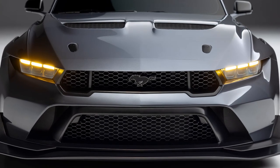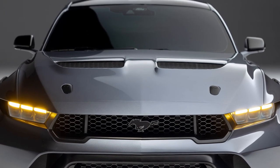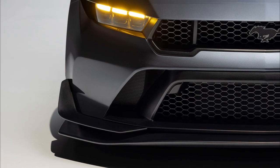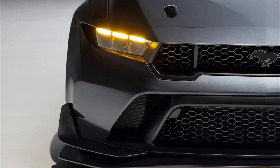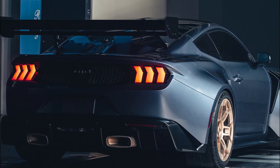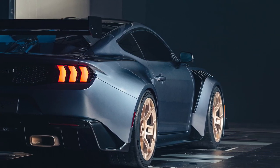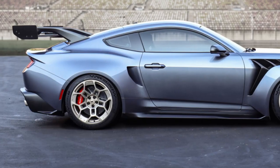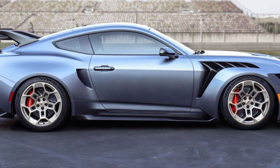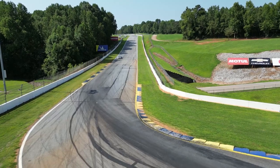US car giant Ford has unveiled the Mustang GTD, a road-legal version of its new GT3 race car, with the aim of taking on Europe's fastest supercars on the world's most famous circuits. The Ford Mustang GTD's aerodynamic package is largely unchanged from that seen on the Mustang GT3 racer, aside from the later side exit exhausts being removed in favor of a rear exit setup.